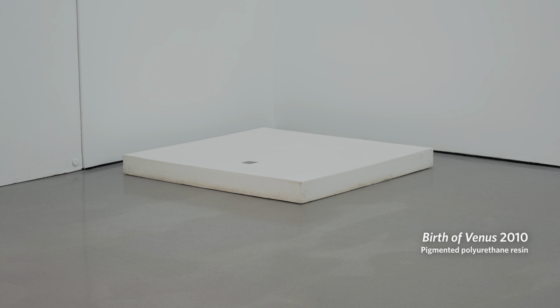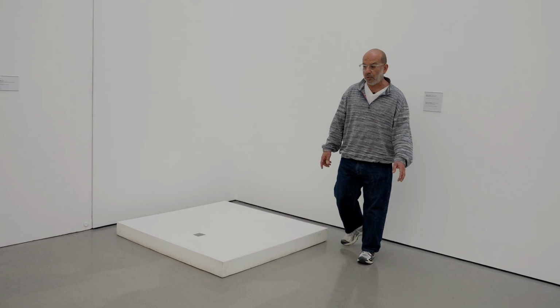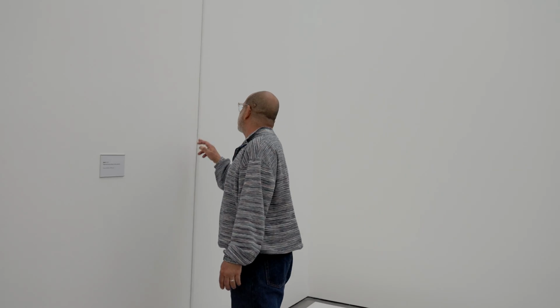It was put here in the corner because it really started to highlight the imperfections in the bottoms of the walls, all the stuff that you pretend is not there. Just really interesting.